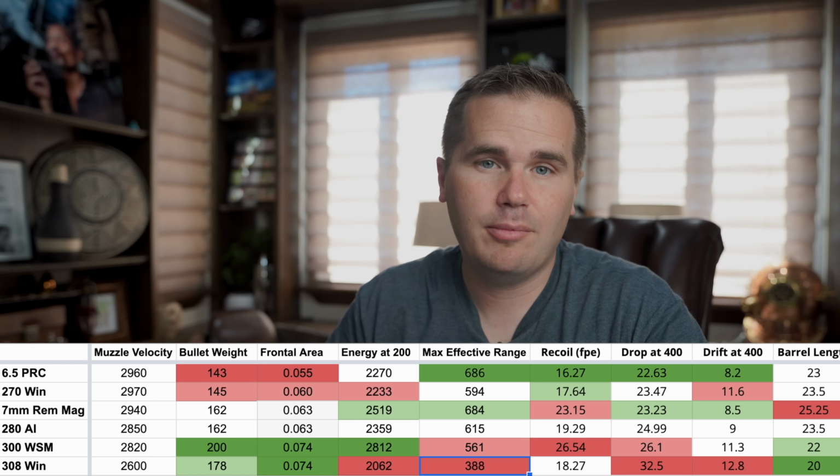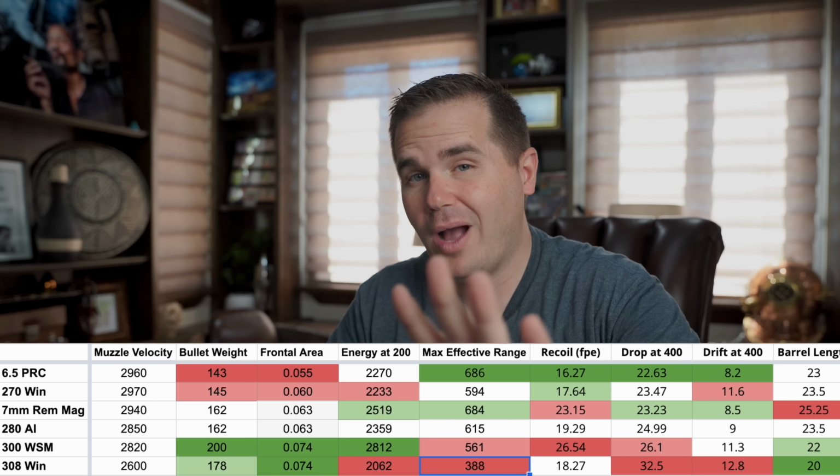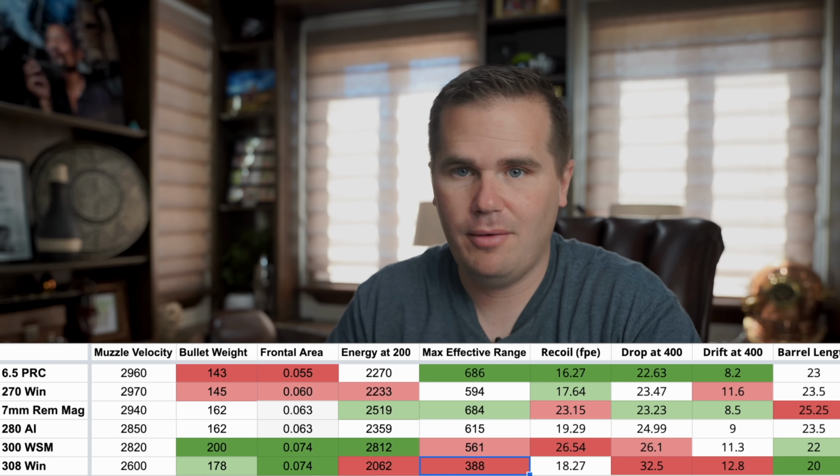A lot of people can make a 400-yard shot. And if you're in the West, that's not uncommon. If you're in the East or Midwest, 308 is one of the best cartridges you could possibly pick. So I love 308. It's also the cheapest ammo you can get.